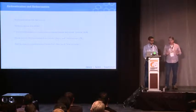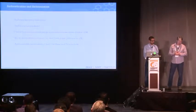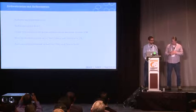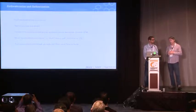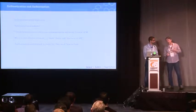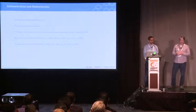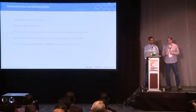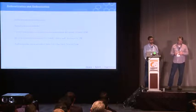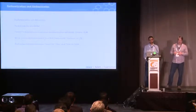So authentication was handled via Kerberos, authorization via external LDAP. There's a future transition to enterprise authentication services via Oracle IAM. And that was really driven by the fact that we needed to apply fine-grained access controls to the data, which we'll get into later when we start talking a little bit about the smart data portion of this project. And then we used multi-factor authentication for both users and devices via PKI.